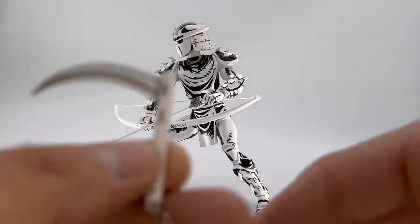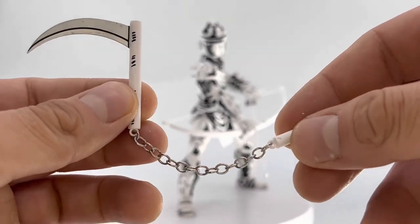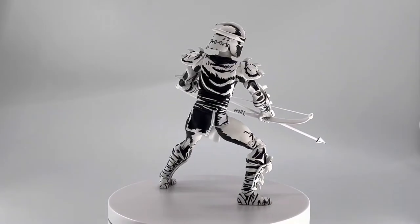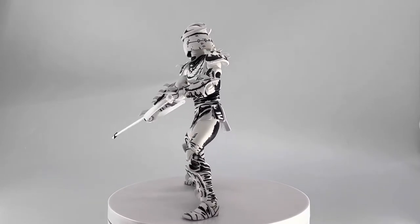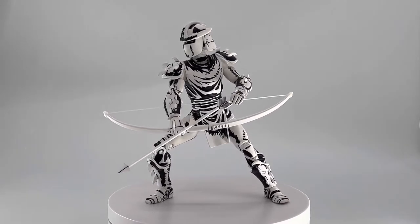And as with the other releases, you do get this, I guess, bladed weapon of some sort. I don't really know the name of it, but you do get that alongside his bow and arrow, which I guess he uses in the comics, which I've never seen him use, but they do include this with the other releases as well. So they went ahead and gave it to this one as well.